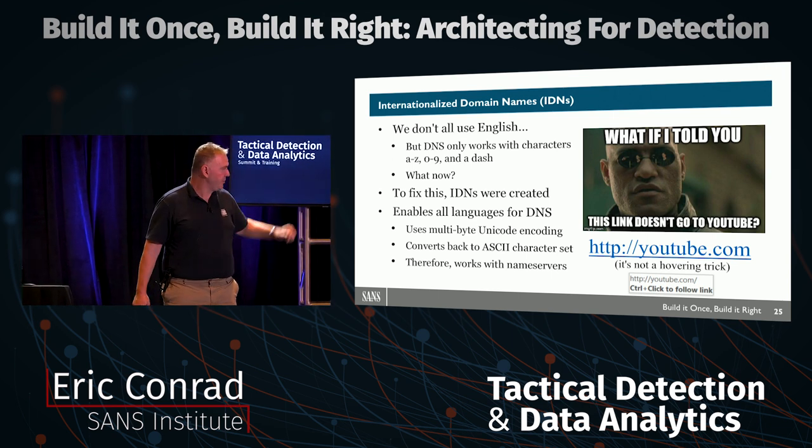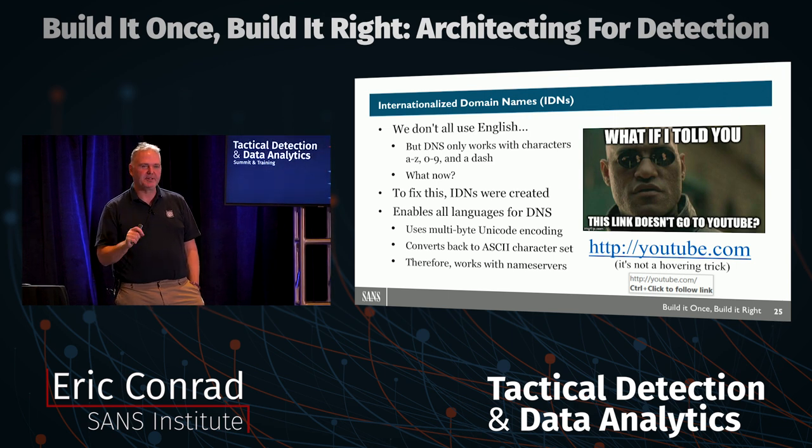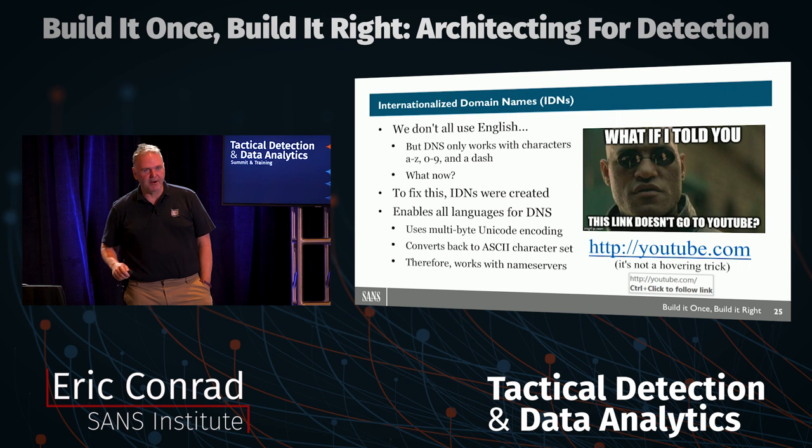Unicode DNS were YouTube.com. That's not the YouTube you know. And character by character, pixel by pixel, it's perfect. Why? There are Unicode characters in there.